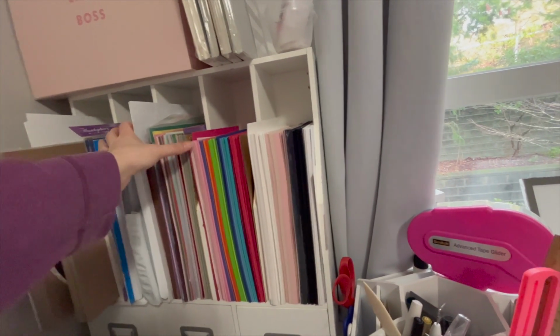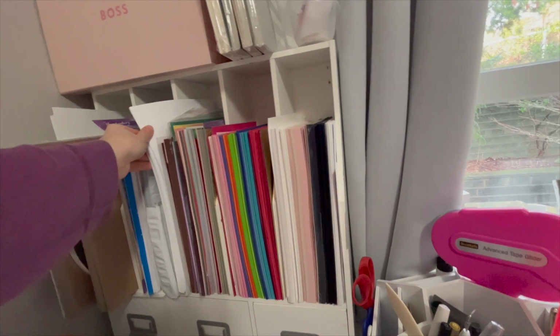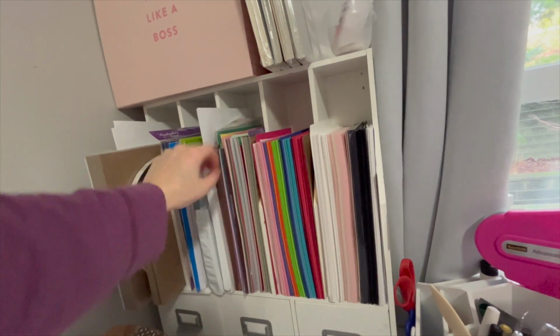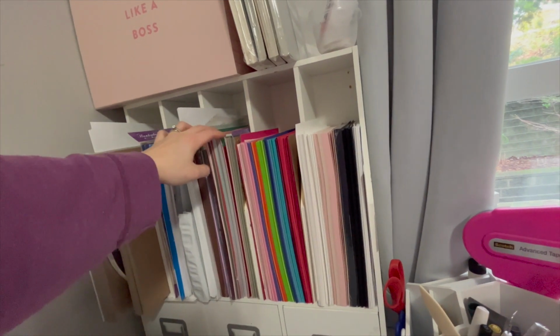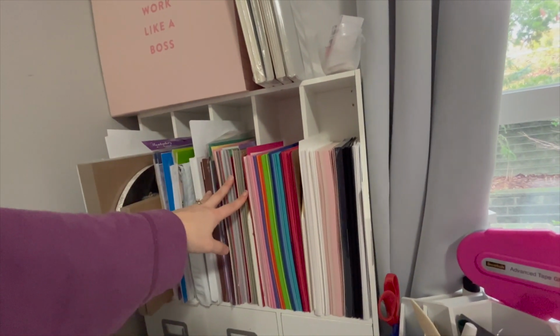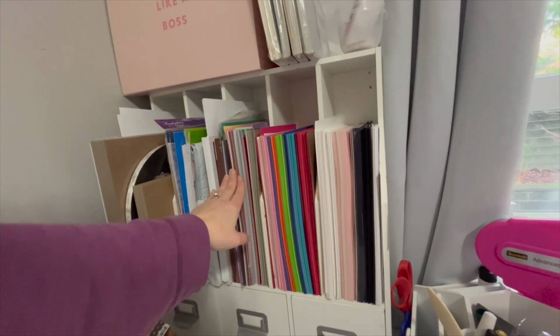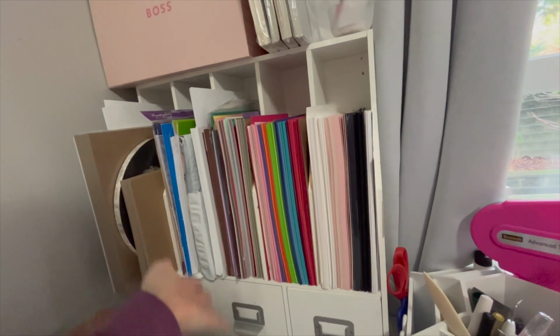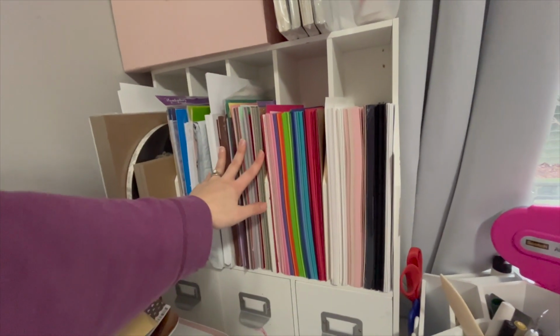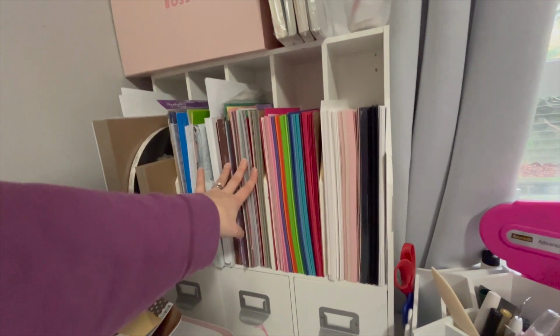And then in the middle cubby, the one right beside that, I have some more oversized white cardstock here. I have Hunky Dory glitter cardstock. I have foiled cardstock. This middle section here is mainly for just specialty cardstocks that aren't Recollections solid cardstock. So that is what I put in the center.